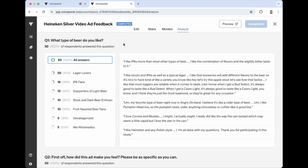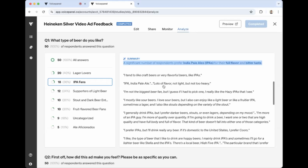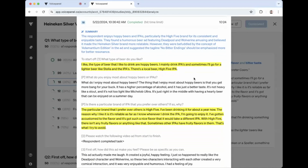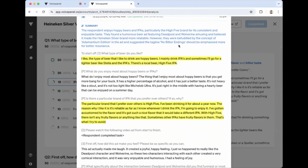And everything you're seeing here was done automatically. So there's a one-click analysis to generate this. It takes just a few minutes. And here I can dig into these different themes. I mentioned when I took the experience that I enjoy IPAs. Turns out a lot of other people are in that bucket. Here you get a summary of what was said. And then I can see everyone who mentioned IPA in their interview experience. And here I can click on that particular quote to see that in context. The highlight here shows that.